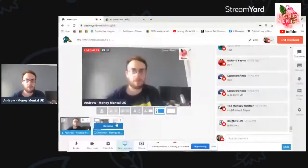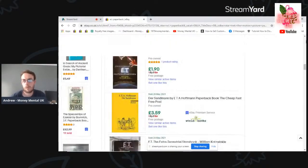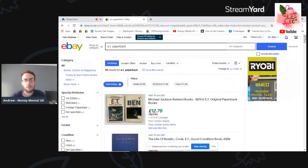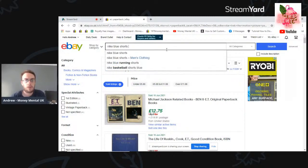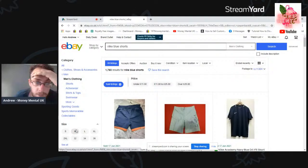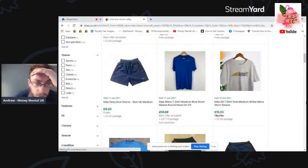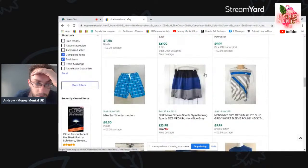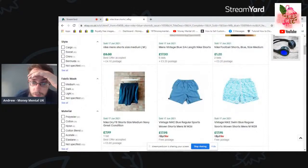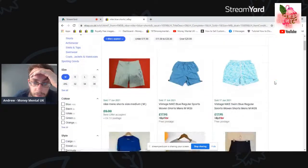Let's see what Nike shorts are worth. Go Nike blue shorts. Clothing, size medium. There's obviously shed loads of these. Condition used. Let's see. Unsold, still at 400. Buy it now. 221. That narrows it down.